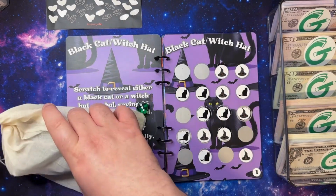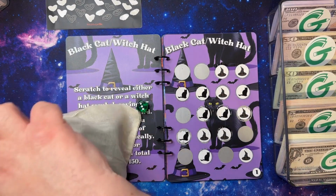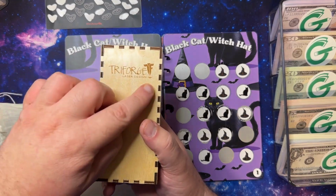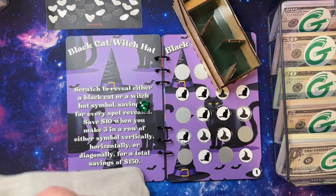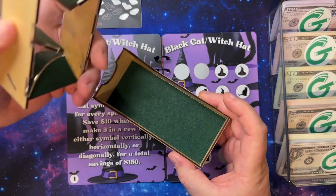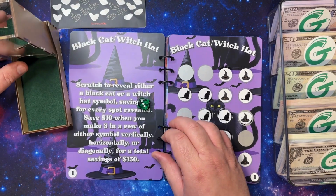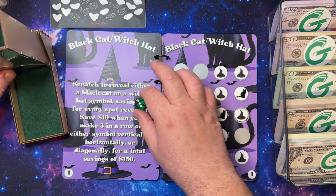I bought this on Etsy from a shop called, I think, Triforge Laser. It's on the bottom here. Yeah, Triforge Laser Design. They have these dice towers available in all different colors as far as the felt goes, and different finishes for the wood. This is birch, I think. There's also a walnut and cherry, I think. At any rate, let's see.